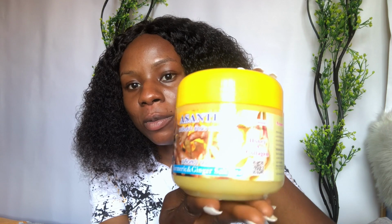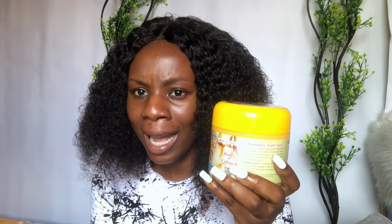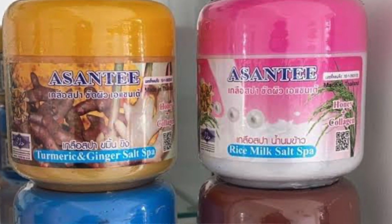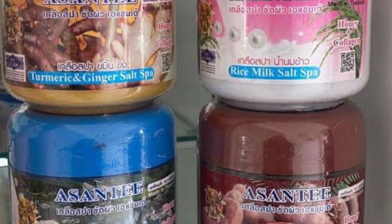If it's not clear enough, I will leave a picture for you guys to see, but this is the Asantee scrub. This is the turmeric and ginger spa. This scrub is made in Thailand. It has different ranges of flavors, if I say so. It has the tamarind, it has the milk, and I think milk and glutathione. So there's this yellow one, there's the brown one, there's the blue, and I think green. I'll leave pictures for you guys to see if I'm able to get them.